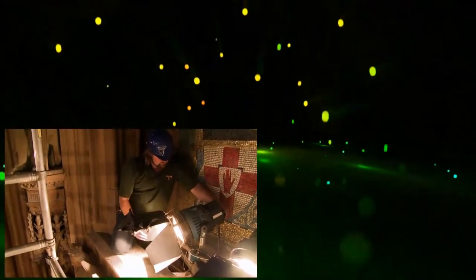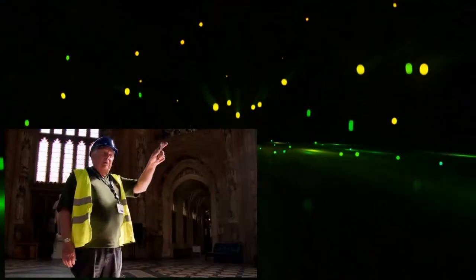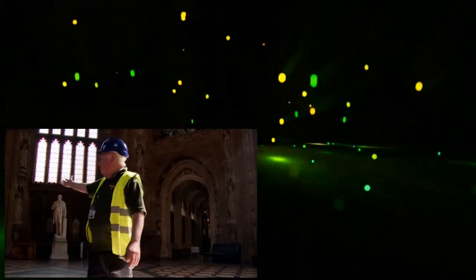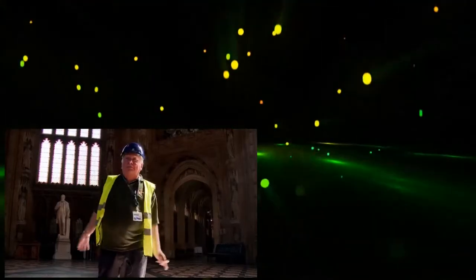Just tip it up a bit, that one. There was a mishap here one year. The Sovereign was in the House of Lords, and the Commons walks through, everybody walks through, and all this went out.